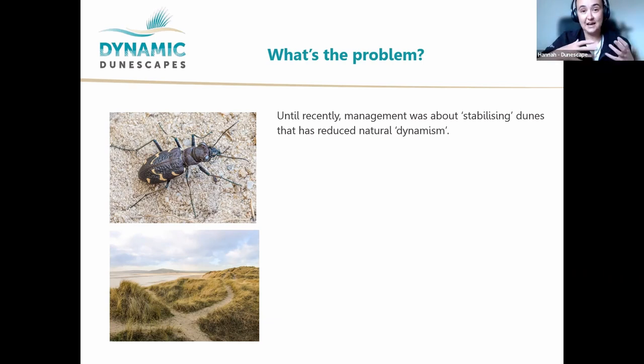So what we're seeing now is actually a shift in the conservation and the way we do conservation, which is being done by the Sands of Life Project and Dynamic Dunescapes. And this is to introduce some of that dynamism back into the dune systems to open up their sand. And we'll talk about why in a second.